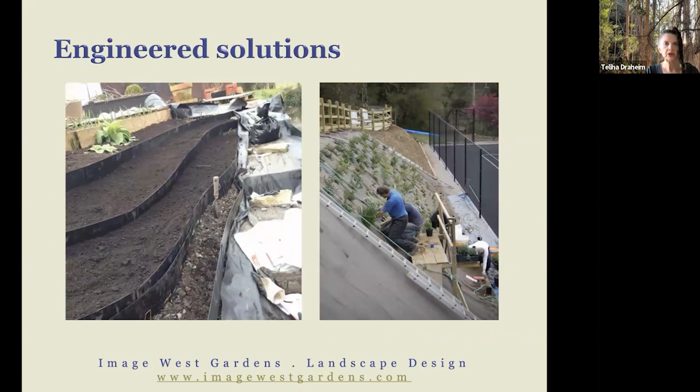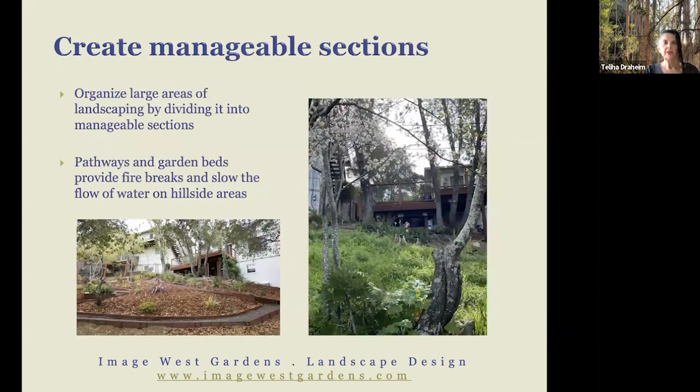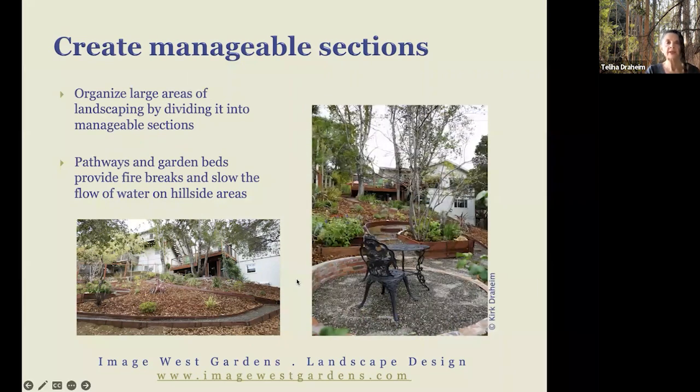But know your slope. And another way to approach this, if you don't have a real steep slope, is this slope, which is about 33 to 35% slope here, divided into sections, and I mean manageable sections, because if you're just thinking about the whole thing, it's overwhelming. In this case, there was an upper house and a lower house that needed to be connected, and it was covered with invasive grass, and even though it's pretty in the spring, it looked horrible in the winter. So I did this landscape.